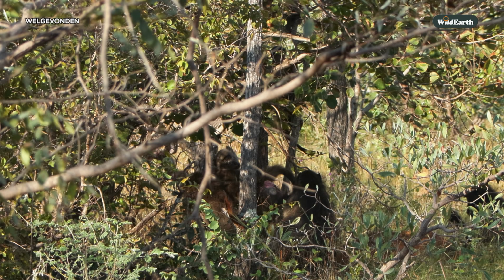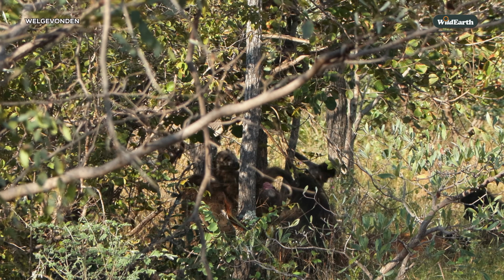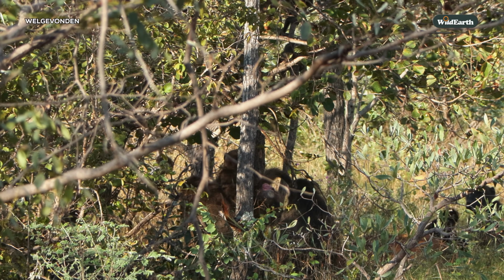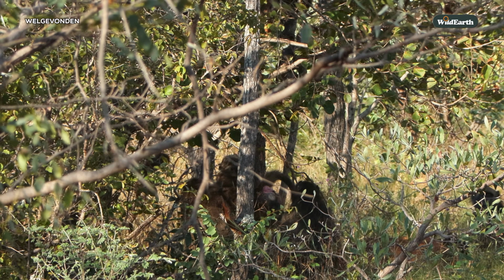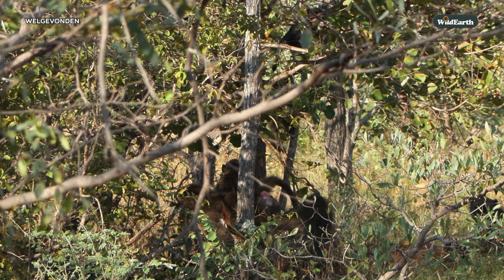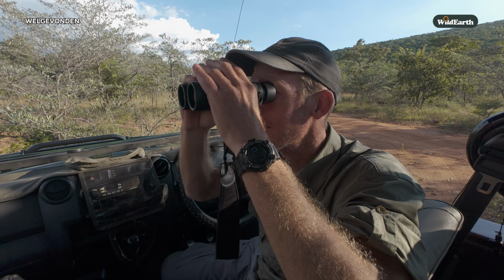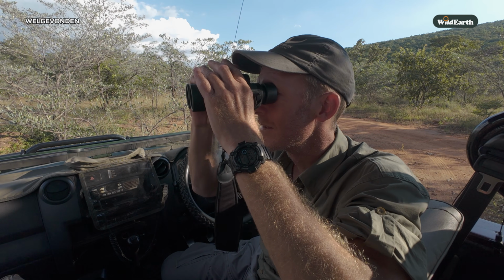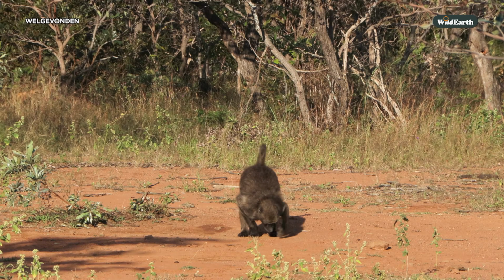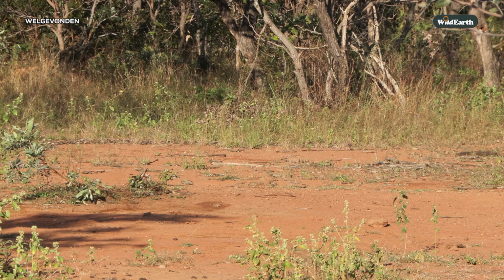So there's all little youngsters there in the tree. It's a bit of a jungle gym for them, and the adults on the ground performing a bit of allo-grooming while the youngsters are at play. I always love watching baboons. Papio ursinus, there we go.